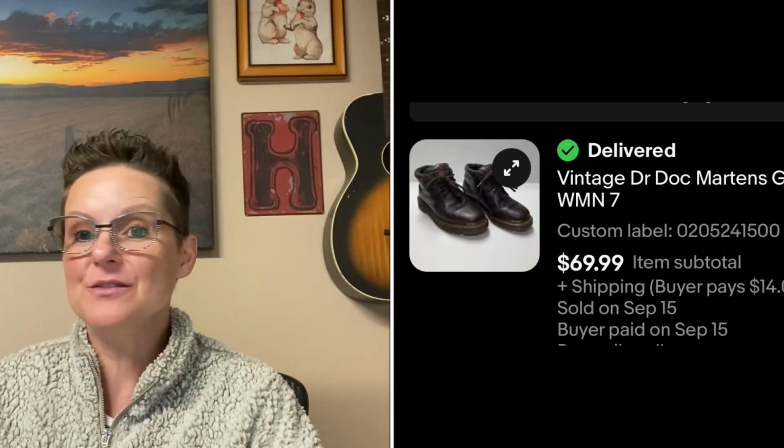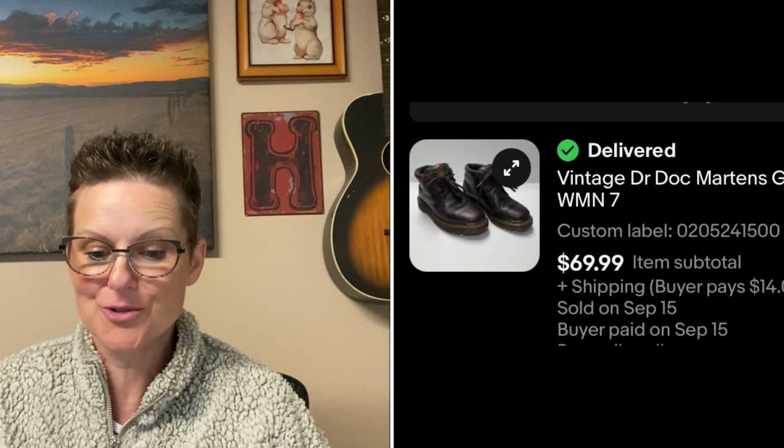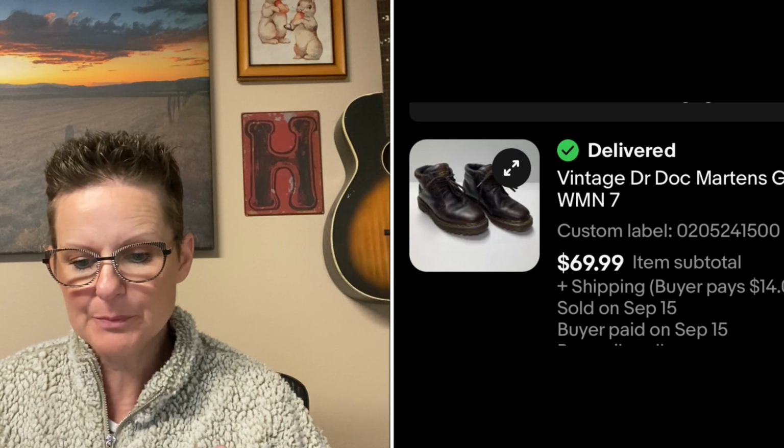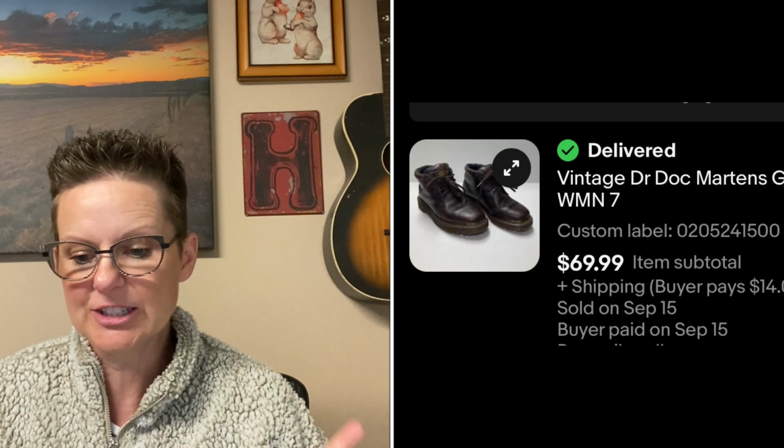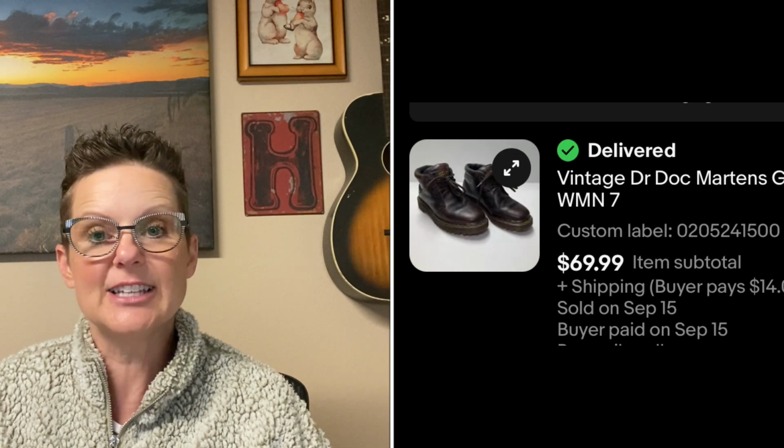Okay. These are actual vintage Doc Martens, made in England, really cool looking. They're brown leather. Picked these up for $15. They sold for $70, giving me $44.07, and those took 7 months to sell.